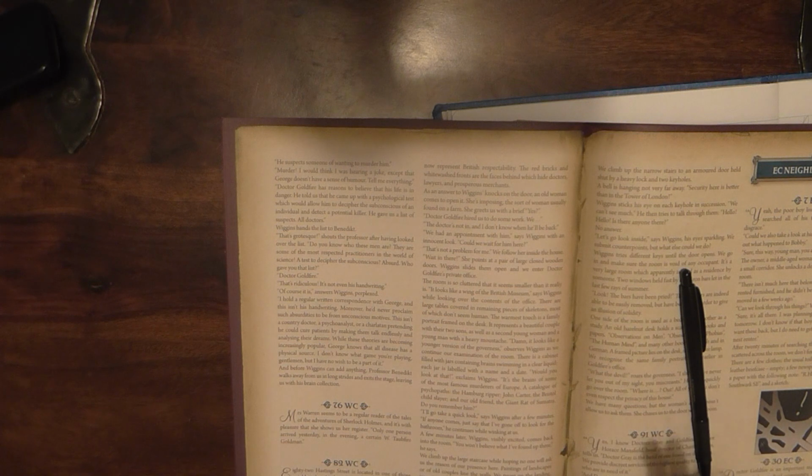As an answer to Wiggins' knocks on the door, an old woman comes to open it. She's imposing, the sort of woman usually found on a farm. She greets you with a brief yes. "Dr. Goldfire hired us to do some work." "The doctor's not in and I don't know when he'll be back." "We had an appointment with him," says Wiggins with an innocent look.